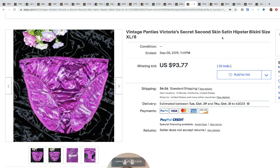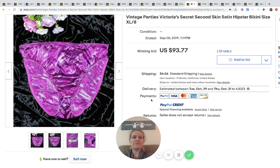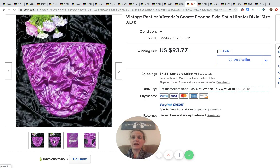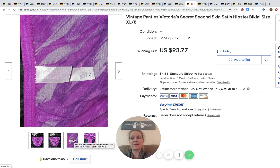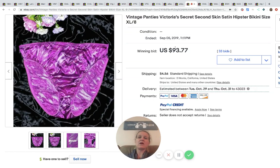Victoria's Secret Second Skin Satin. I have talked about this one in many of my videos, but for those of you that are new to the channel, if you can find Victoria's Secret Second Skin Satin panties, you definitely want to buy them. Me personally, I only sell items that are new with tags if they're panties, or I know that they're new without tags. These look to be new without tags. You can usually tell when underwear have been washed, and those look new without tags to me. The tag's not faded. But these sold for $93.77.